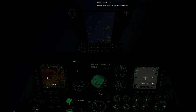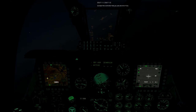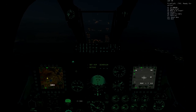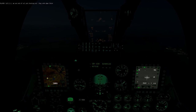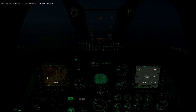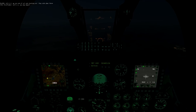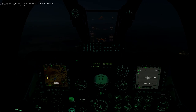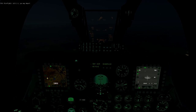Colt 1-1, Colt 1-2. Contact the controller that you are at end of vol. Fox Mike. Checking out. Fox 1. Colt 1-1. We are at the end of vol and are checking out. Stay safe down there. Colt 1-1. You may depart. And let's reconnect here. Fox Mike. Fox Mike. JTAC.